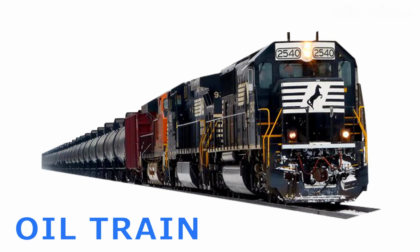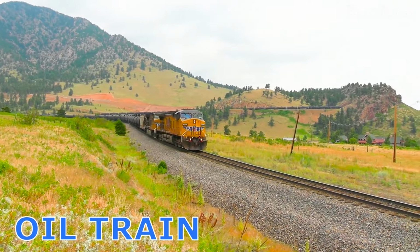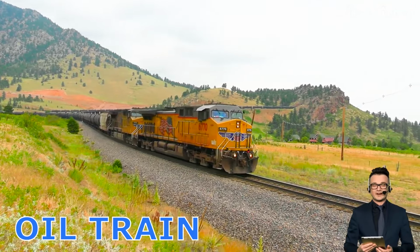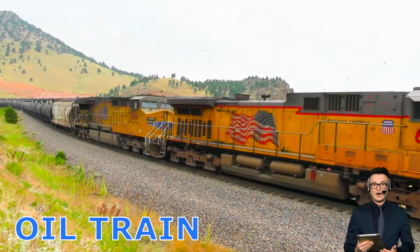Oil train. Oil trains are large capacity vehicles used to transport oil or liquefied gases all over the world.